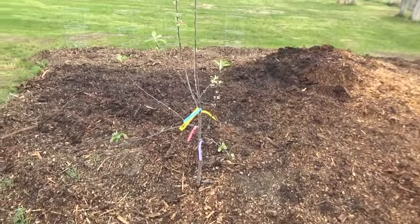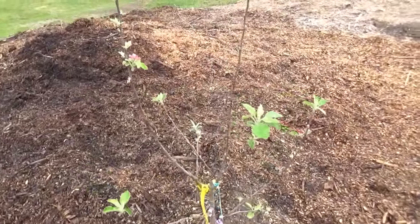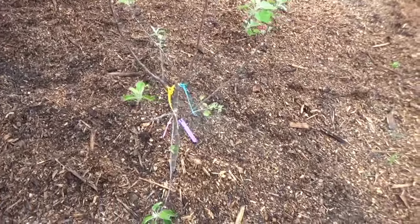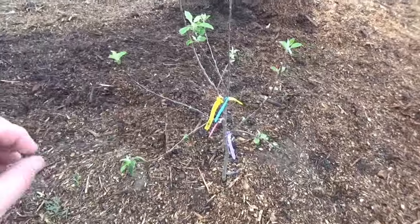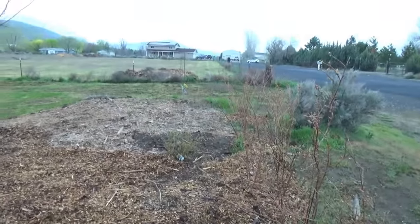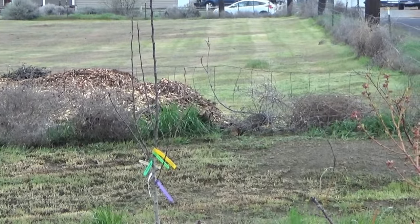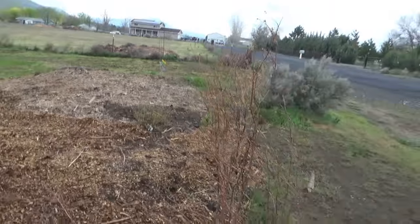Here is the apple tree that we got at Costco, and it's blooming. It's been in here for maybe 2 weeks now. That's a grafted tree. It's got 4 different types of apples on it. And our other one, we got at Costco right here, that pear tree. We'll check it out in a second. That's got 4 different types of pears on it.